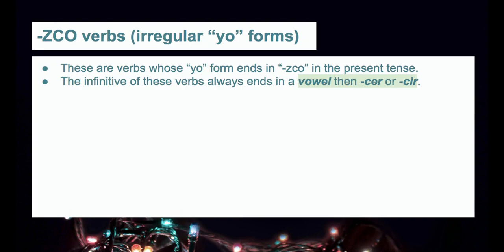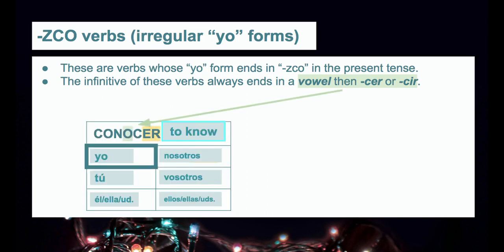This rule applies to verbs whose infinitive ends in a vowel followed by CER or CIR. The first example is the verb conocer. As you can see, this verb ends in a vowel, O, followed by CER. For most of the forms, the regular ER conjugation rules apply.